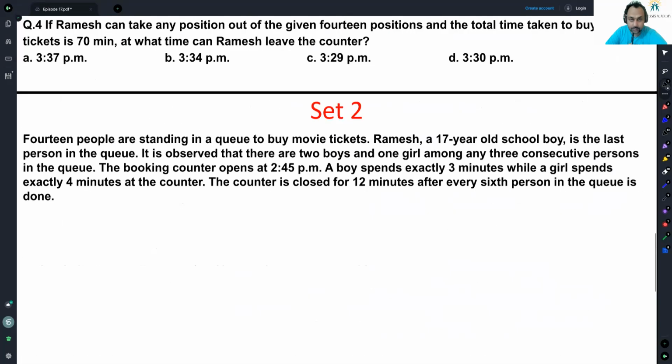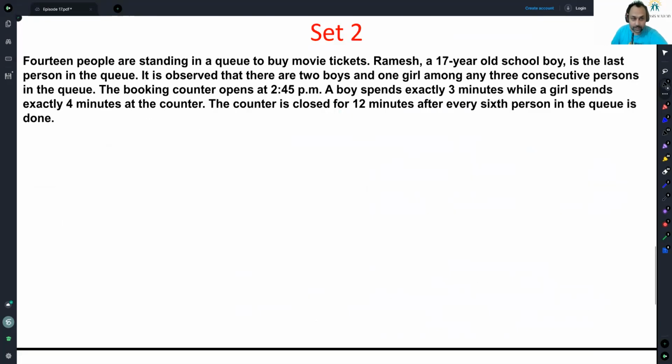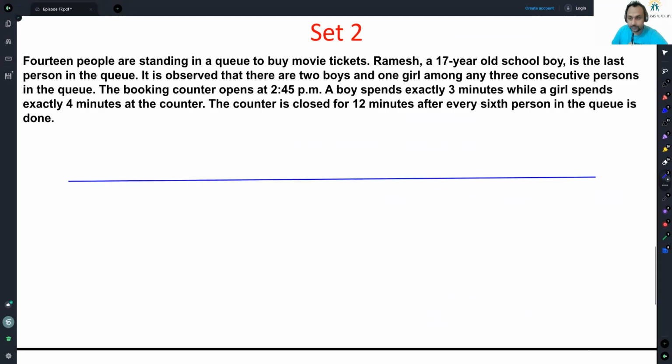Let's see. So we have 14 people standing in the queue. So I will make a line, then break it up into 14 parts: 1, 2, 3, 4, 5, 6, 7, 8, 9, 10, 11, 12, 13, and the last spot being 14. Now, if this is the 14th spot, this is the 13th spot, 12th, 11th, 10th, 9th, 8th, 7th, 6th, 5th, 4th, 3rd, 2nd, 1st. I know the 14th is Ramesh, a boy.